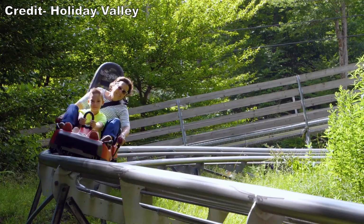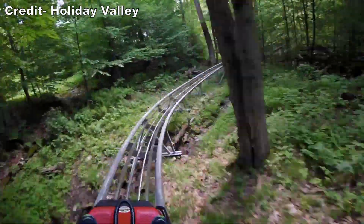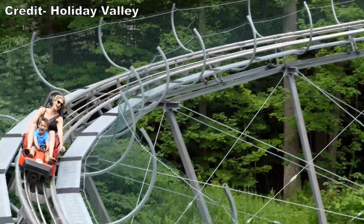Number 18, Skyflyer Mountain Coaster at Sky High Adventure Park. This is a Wiegand model down a heavily wooded mountain. None of the course can be seen off-ride. This one has solid speed.